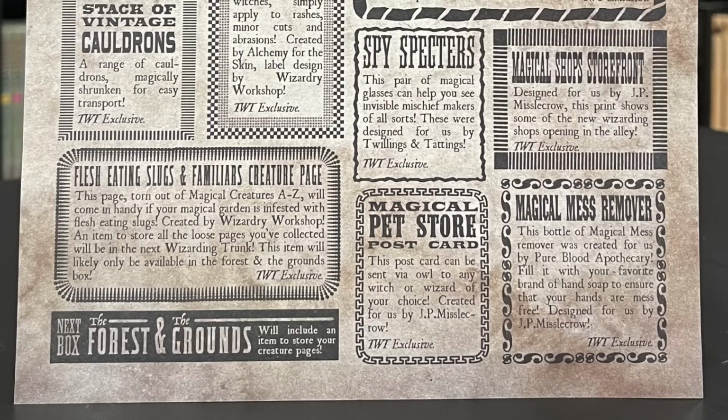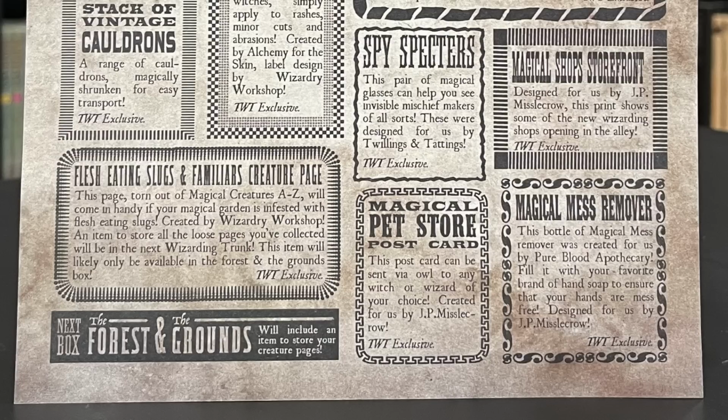Created by Wizardry Workshop, an item to store all of the loose pages you've collected will be in the next Wizarding Trunk. This item will likely only be available in the Forest and the Grounds box. Okay, we'll talk about that in a second.